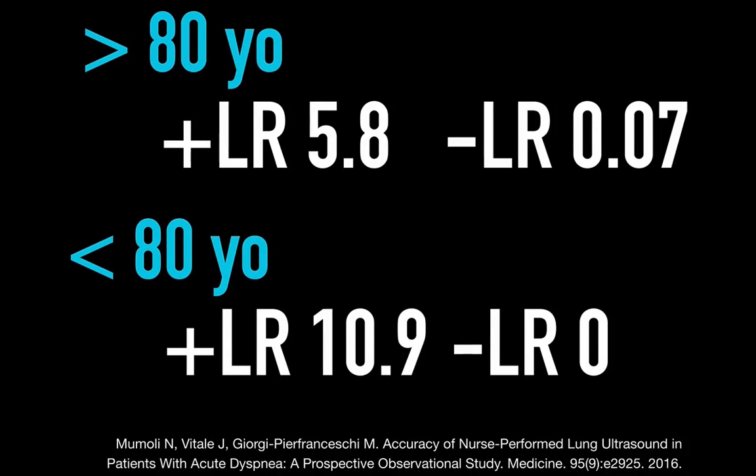Okay. This is why it's important. Because this study actually divided out those greater than 80 and those less than 80 and found that your presence of B-lines was less helpful if they were greater than 80 years old. Because it appears that if you're a little bit older, your lungs will make B-lines even in the absence of any known disease process. So if your patient's a little bit older, the presence of B-lines is going to be less helpful than if your patient's younger. The difference here is 5.8 with greater than 80 and 10.9 with those less than 80.